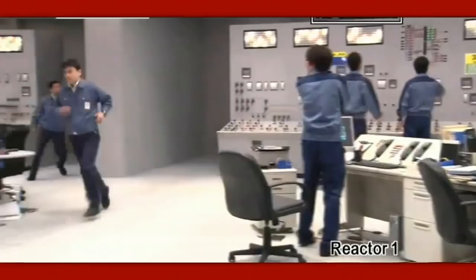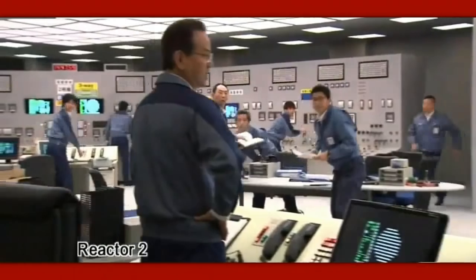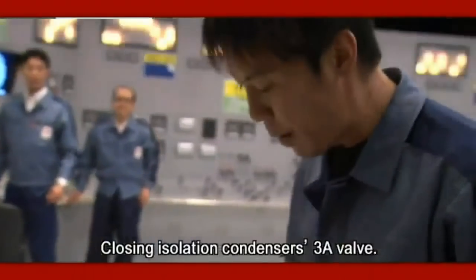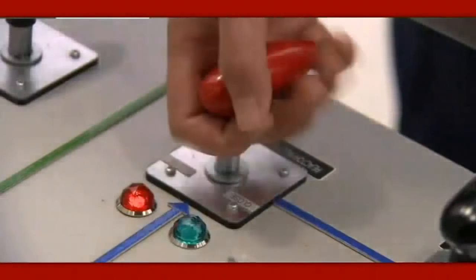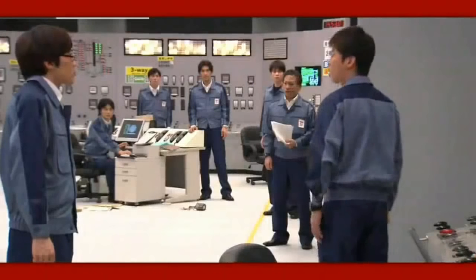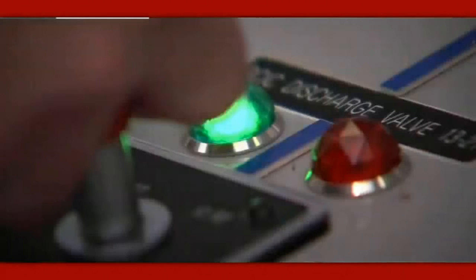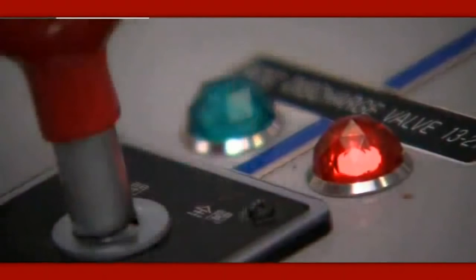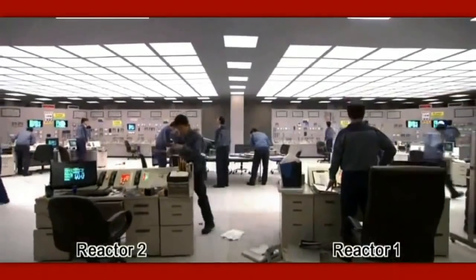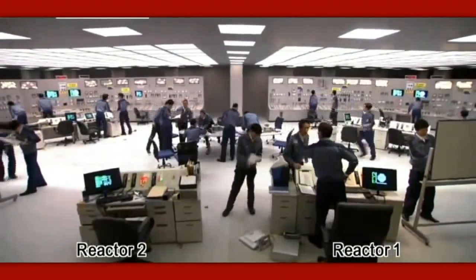Workers in the main control room had to quickly cool down the reactors. That was the only way to prevent the nuclear fuel inside from melting down. Rapid cooling could damage the reactors, so the operators turned the cooling system on and off at intervals. Up to this point, the cooling operation had proceeded according to plan, but things would soon take a sudden turn.